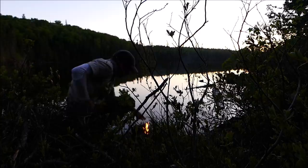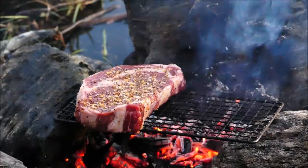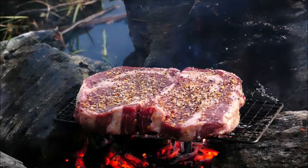Steak time, much reward, much deserved. Oh my goodness, that looks so good. This will make us feel good. Oh my God. Yes, sir. That is perfect. I was thinking I wouldn't be hungry, but looking at that, oh, what a guy, brings the steaks. Absolute hero.